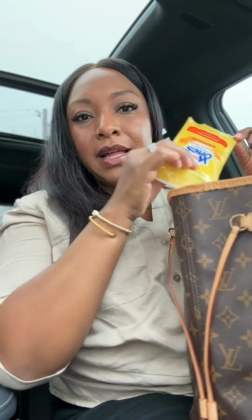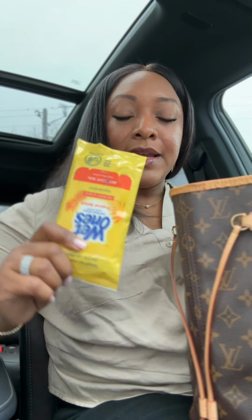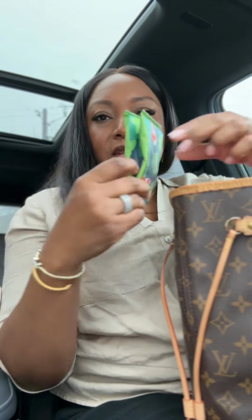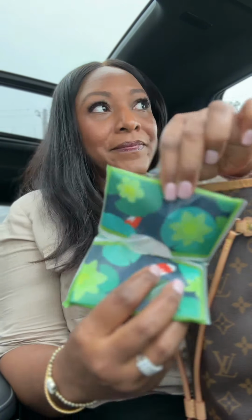The other thing, just for cleanliness, these are some Wet Ones. I always carry these because somehow there's always a need for them. And while we're in the area of cleanliness and, you know, potential spills and needing to wipe your hands and all that good stuff, I've got some Kleenex tissues. These just open up sideways like that.